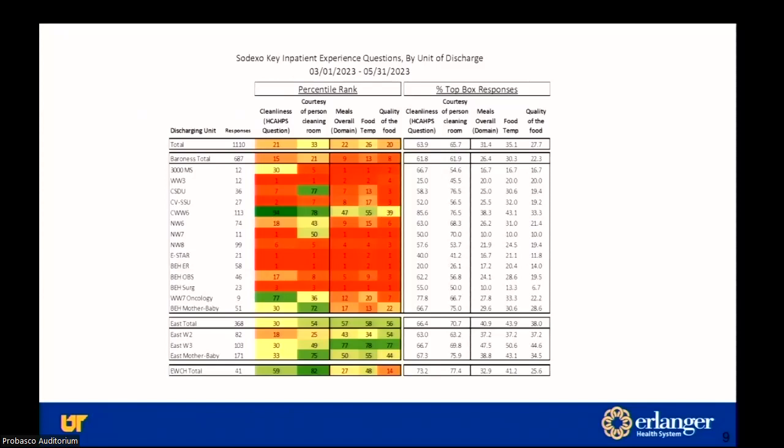So when you look at things like cleanliness, it may not actually be the cleanliness of the room, okay? That's why we have to dig into things like comments. We have AI tools that we use to mine key themes in survey comments. It's called Narrative DX. It's a Press Ganey tool that we just started using. So we have to get at sort of the narrative of why they think cleanliness was not up to speed in their care space. And oftentimes it's not the room.